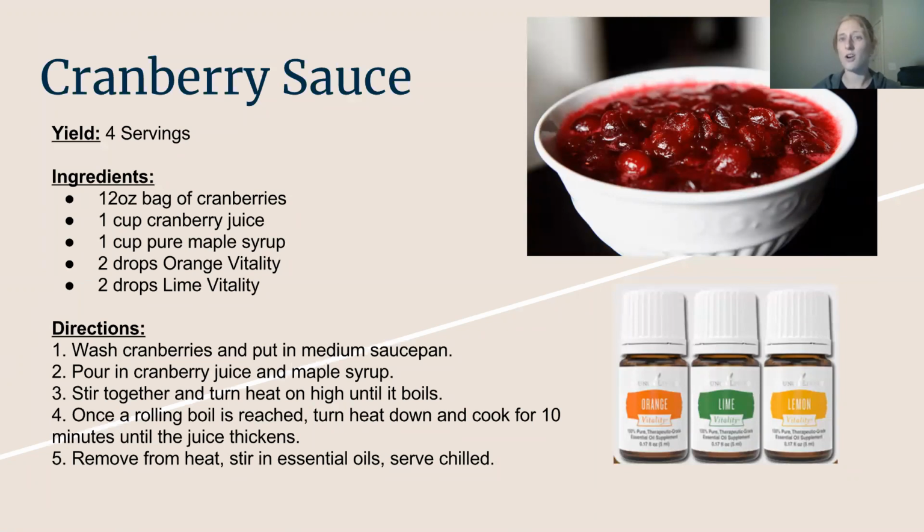Again, if you are making this the day before, because it's kind of a dish you could make the day before, you might want to wait to add the essential oils until a few hours before you're actually serving the dish. And again, just add a little bit and taste it, and add more as needed.